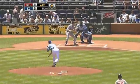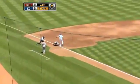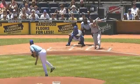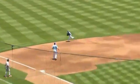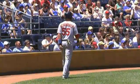As Colby Rasmus steps in, and he lays down a bunt. Gill looks to third, didn't get him. He used his hands really well. Deep short, Bloomquist to second, safe, back to first, safe, and the Cardinals have taken a 1-0 lead.